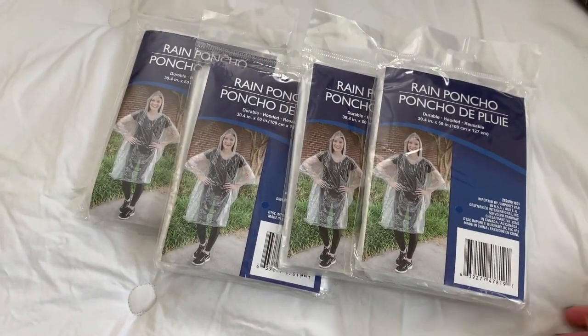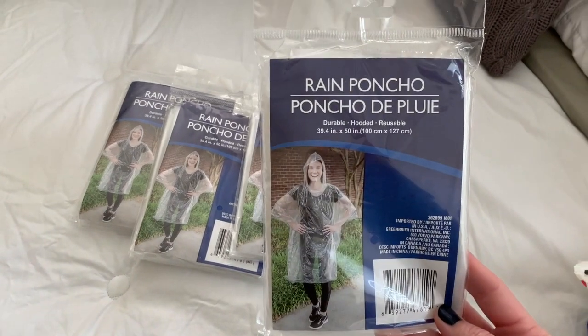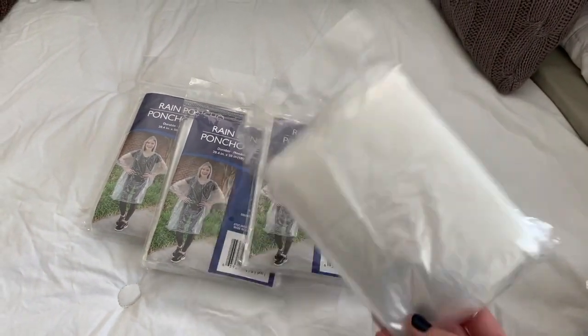A huge thing, because as we all know, in Florida, it rains almost every day, and even if it's not all day long, usually that afternoon shower is going to roll in and then roll right back out. But a lot of people will buy the ponchos at the parks, and oh my gosh, they're so expensive there. So you can go to your Dollar Tree and they're $1 each, as everything is at the Dollar Tree. You can go and load up on ponchos before you go and just pack one per person.